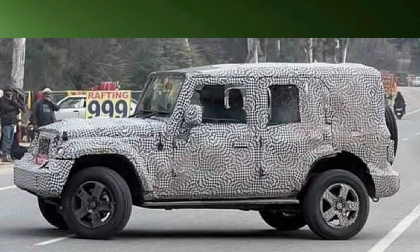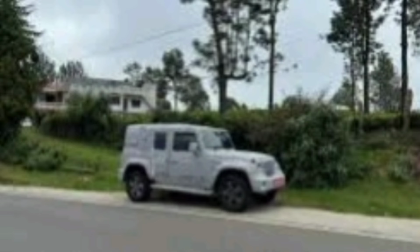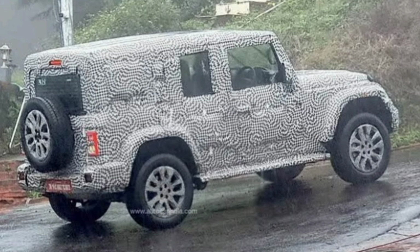Now when we move to the side profile, there is a humongous difference in terms of the size of the car. Of course, it's a 5-door car and it's very evident as soon as you see the car from the side angles. Now, we don't know the wheelbase yet, but we can definitely tell you that it's going to be way more comfortable in the second row and much more convenient for people who often have to travel with families or even friends. That's for sure.